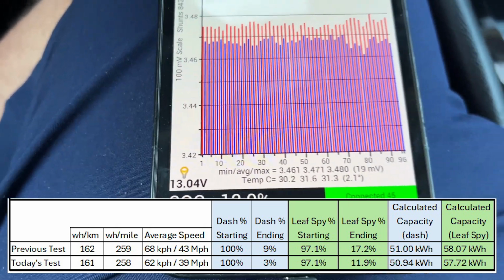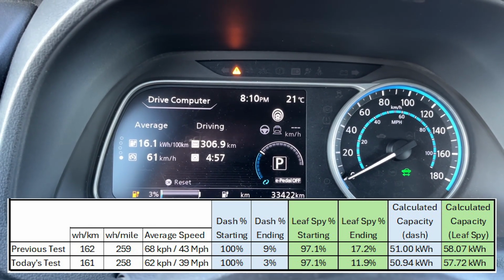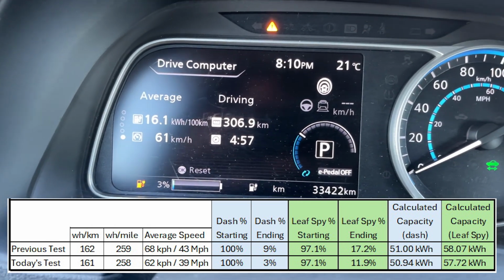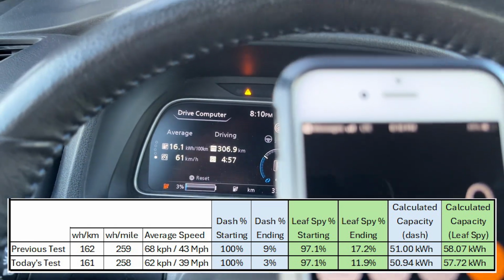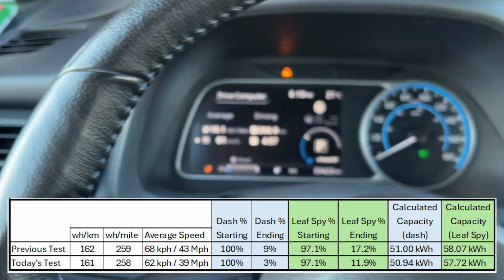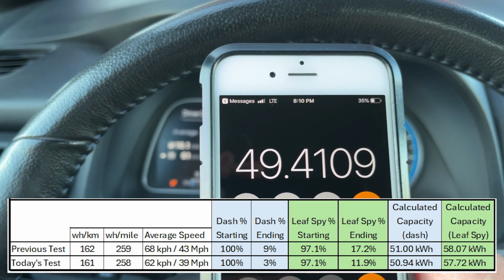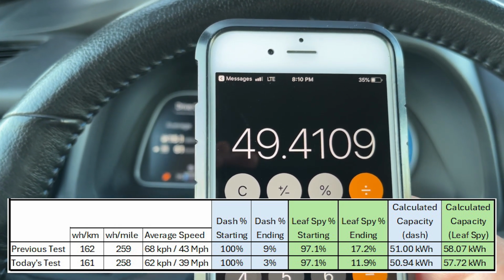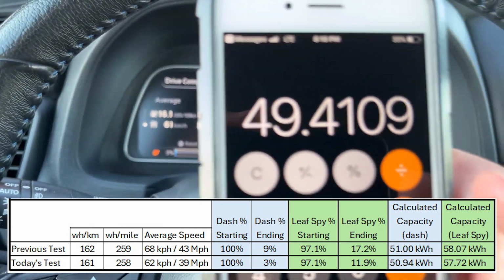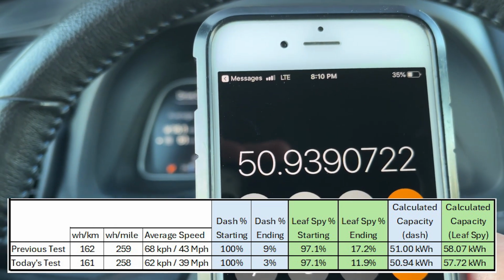So let's do some more battery math. Let's do the battery math first, just using what we can go with on the instrument cluster, and let's try and figure out what our battery capacity is. So according to this, we've gone 306.9 kilometers, and we've used 161 watt hours per kilometer. So I'm going to multiply it by 161. So we've used 49.4 kilowatt hours today. And according to this display here, we've used 97% of the battery. So I'm going to divide that by 0.97. That should give us the full battery capacity, which works out to about 51 kilowatt hours.